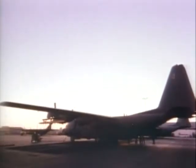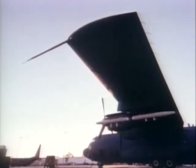Continuing the gunship mission today, Hercules is still armed and ready. This C-130A is the first production Hercules delivered to the U.S. Air Force, tail number 53-3129. It carries more concentrated firepower than any fighter or bomber. Its mission, close air support.